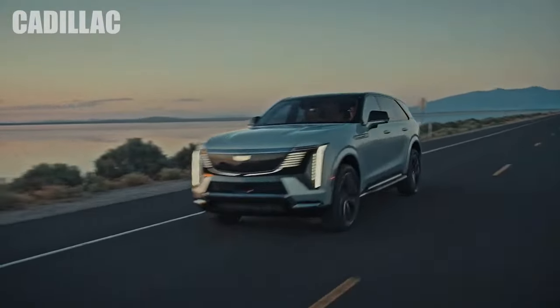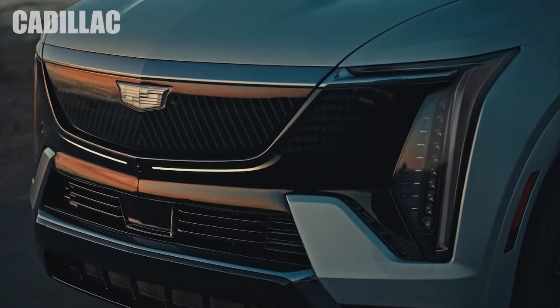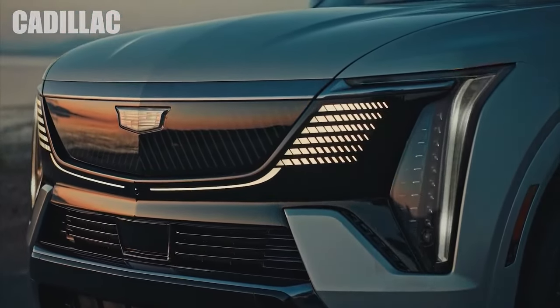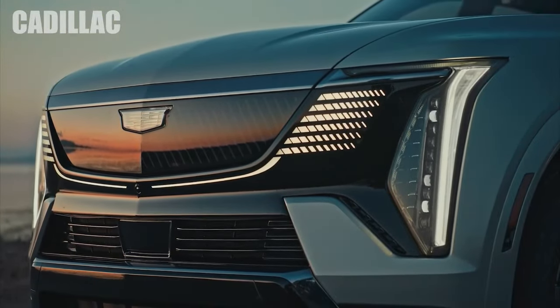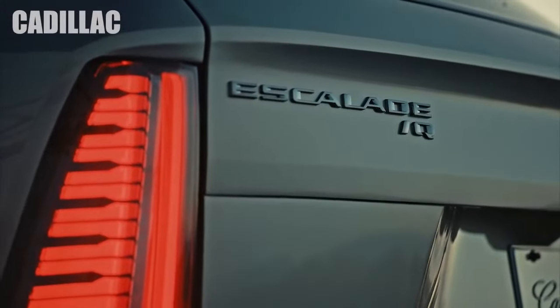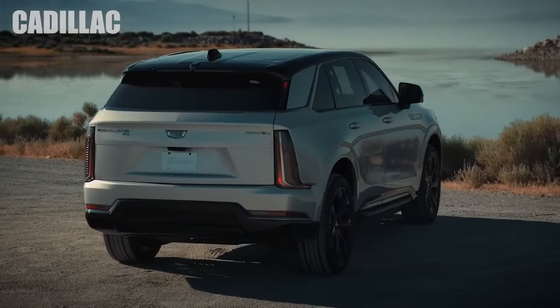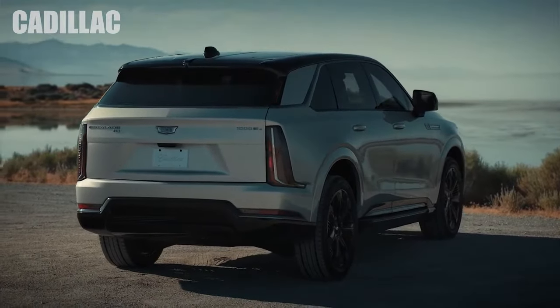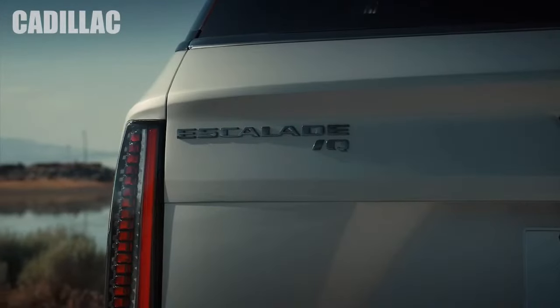All-electric vehicle, first ever all-electric SUV from Cadillac. Now, this is a standalone vehicle. This is not the body-on-frame Escalade that has been made into an electric vehicle. This is a standalone, designed from the ground up, electric vehicle that uses a ton of new technology.